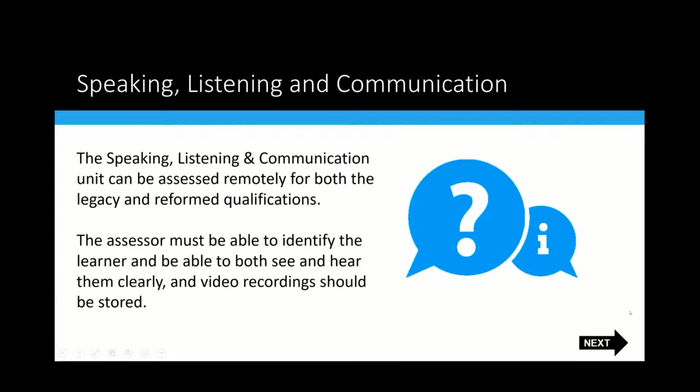So before we move on to the assessment element, the exam element, so to speak, we'll start with the speaking, listening and communication. The speaking, listening and communication element can be assessed remotely for both legacy and reformed qualifications, and you can do it in two ways.